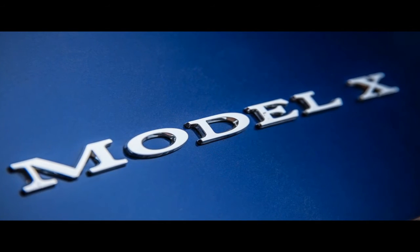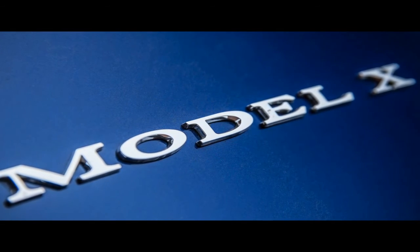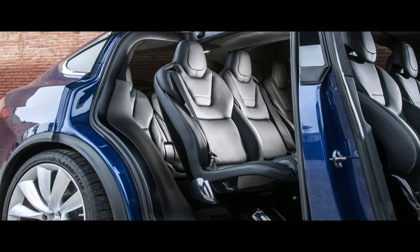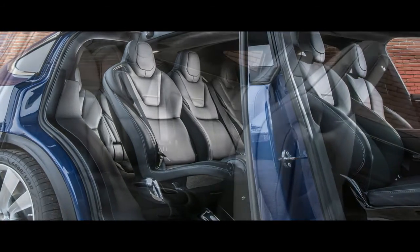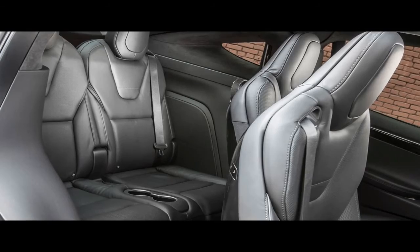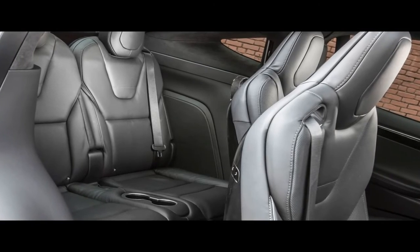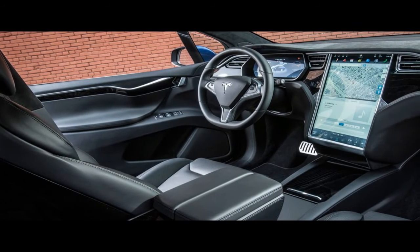Body roll is kept to a minimum, and the Goodyear Eagle F1 asymmetric 3 tires developed specifically for the Model X hang on tightly up to 0.86 g. A thick-rimmed steering wheel, shared with the Model S, provides rich and consistent feedback that would make us break out the champagne if we found it in a modern BMW. Steering heft can be adjusted from light to heavy, but every setting speaks with the same clear voice.